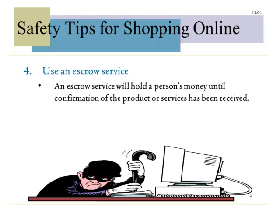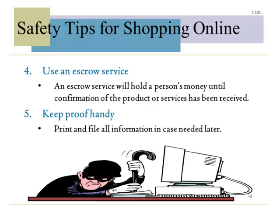Escrow systems, like PayPal for example, are where an independent place will hold your money until you receive the item and give the okay to release the money. That is one of the safer ways to do things online as well. Keep proof handy. Make sure you print and file information in case needed later. When you buy things online from places that are very well known, like QVC and Amazon, those places have been in business for some time, they really take care of their customers, and they make sure everything is safe. Versus some other places, like infomercials, be very leery about when you give up information to those kinds of companies. You really don't know how they protect your information once you give it to them.